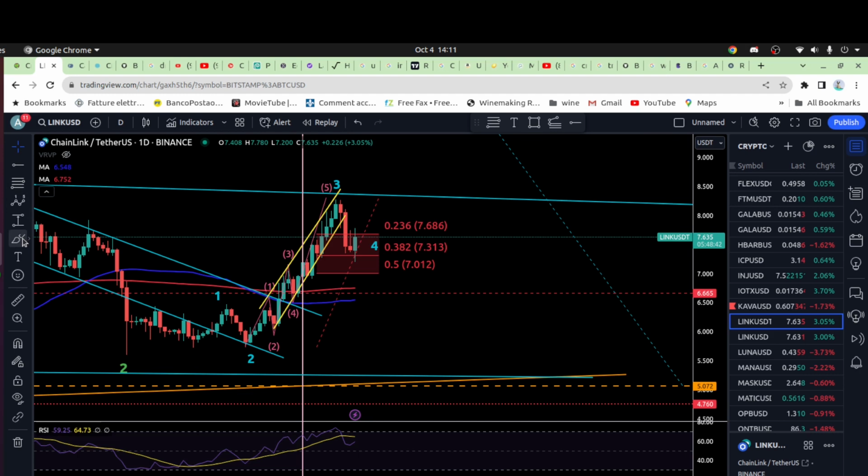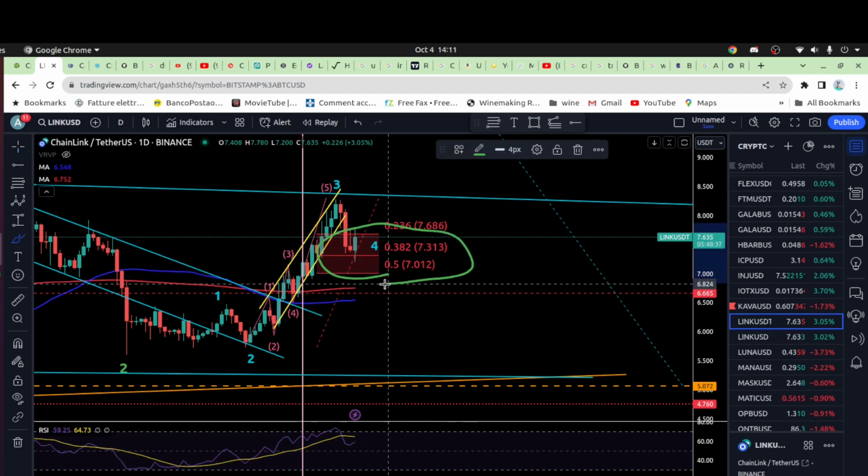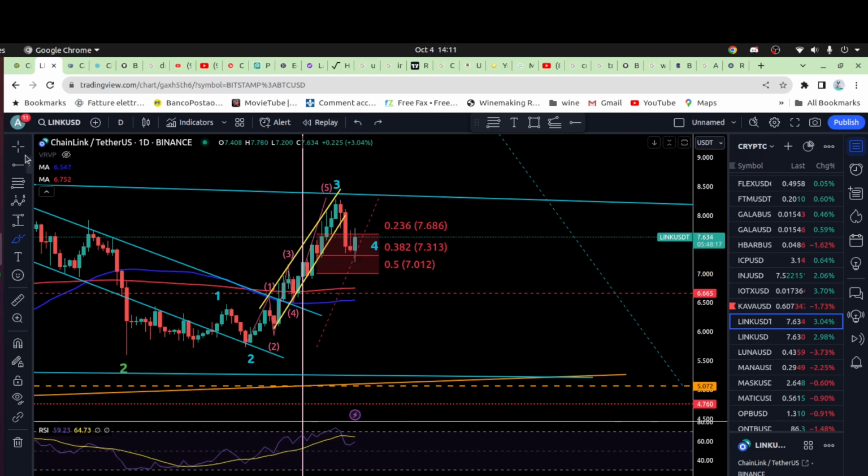If price really reacts at this level here, then it's an indication that the probabilities are that indeed we could go and break this trend and make a fifth wave. If price goes lower than a 0.5 fib retracement, then I would say, well, it fails, right?